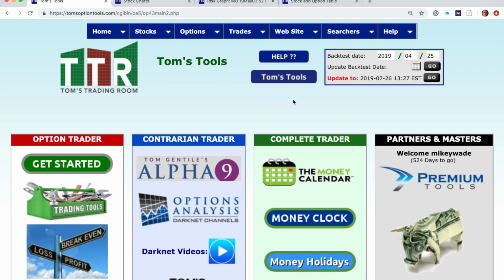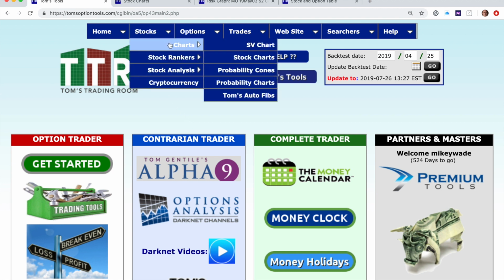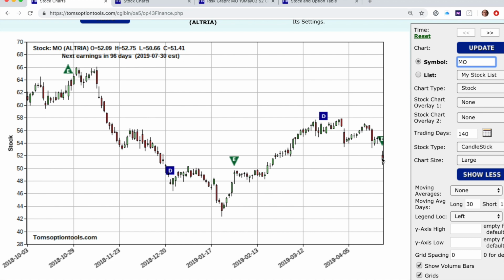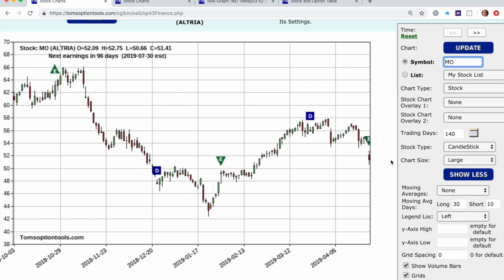All right, so I'm in Tom's Tools. I've back tested to 4/25/2019 to illustrate a point. First thing we want to do is go into stocks and charts. In stock charts, I'm going to select a company called MO. You've heard of them before, Altria. On the 25th of April, Altria announced earnings and gapped down. Now, where's it going from here?